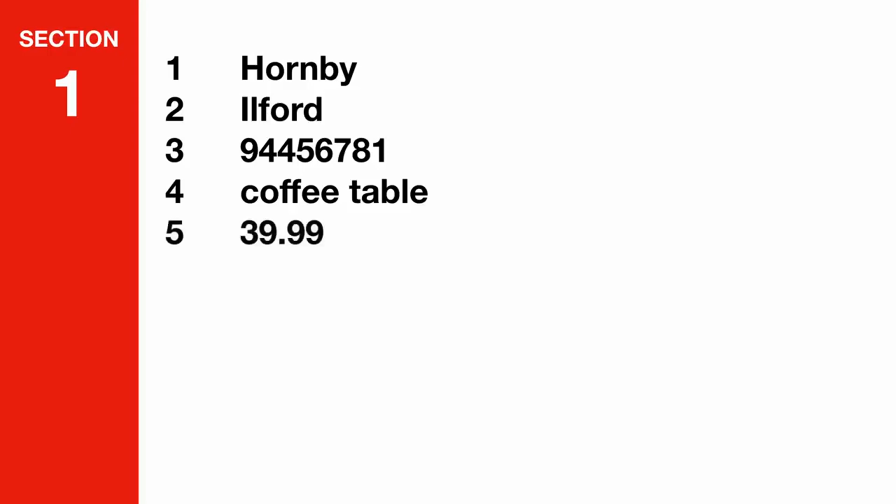Number 5, £39.99, so you can write it down as 39.99. Number 6, Handbag. Remember the spelling is like this, Handbag, even though she said handbag. There is a D there. Number 7, the voucher code was DBR29. You may have written BR29 because the man said the D and the woman finished the voucher code herself.